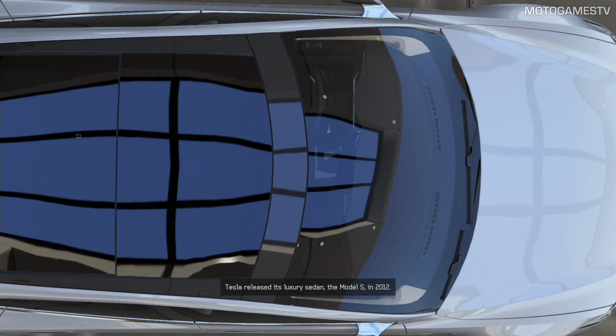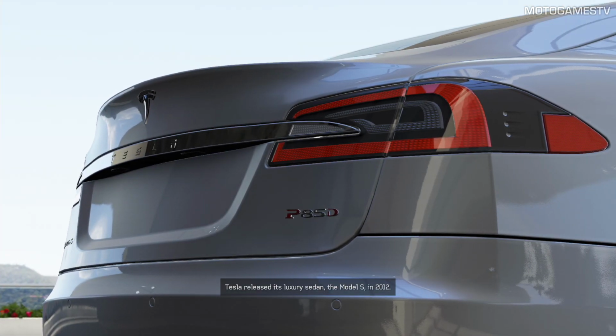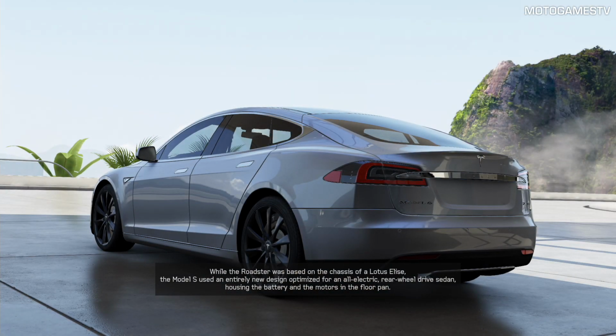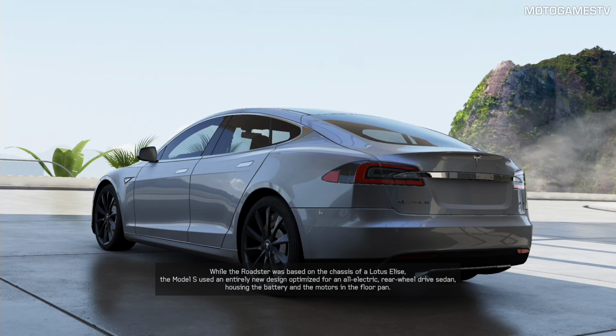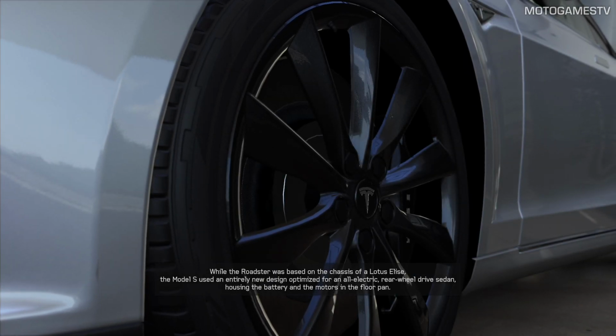Tesla released its luxury sedan, the Model S, in 2012. While the Roadster was based on the chassis of a Lotus Elise, the Model S used an entirely new design, optimized for an all-electric rear-wheel drive sedan, housing the battery and the motor in the floor pan.